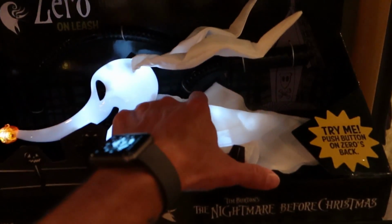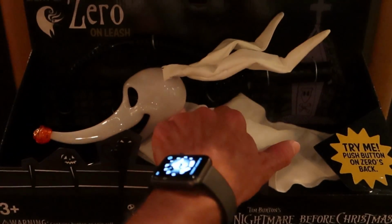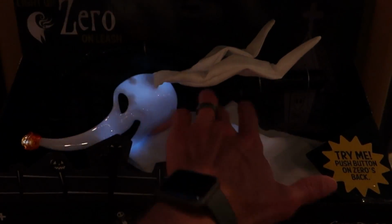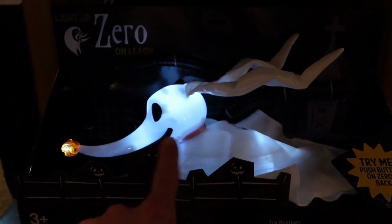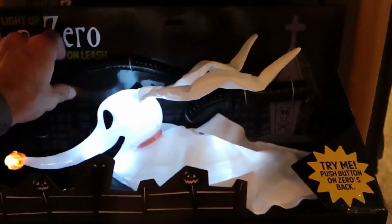This is Zero from Nightmare Before Christmas. There's buttons on his back that change the flashing that he does. Just turns him off. Turns him on solid. A slow glow. Some like flashing back and forth here. And then he's just off. Oh, and he has a leash too.